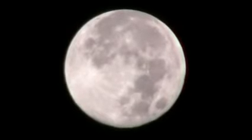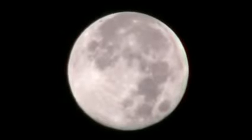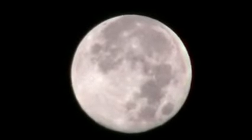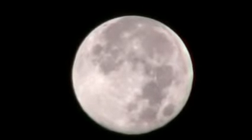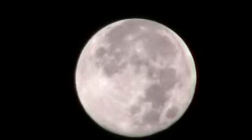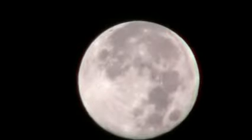It's rolled over around 90 degrees. You see the crater to the left. This is Rome. Approximately 4 in the morning. 4:33.